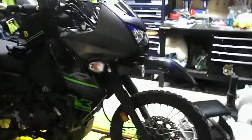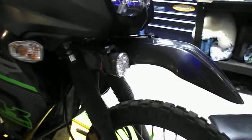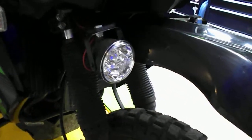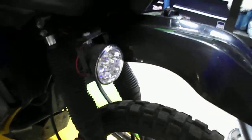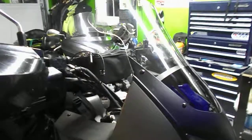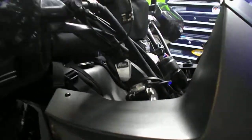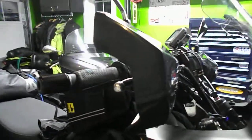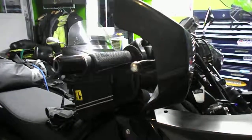So I basically put a couple of off-road LED lights on the front of the thing, basically just to hopefully show the truckers where the heck I am. Still have the Kawasaki larger windshield, the Rox risers, standard hand guards. Haven't bothered to change them out because they actually work great in the cold weather.